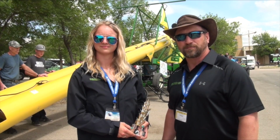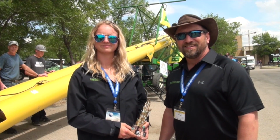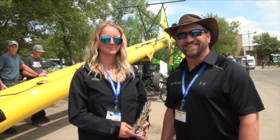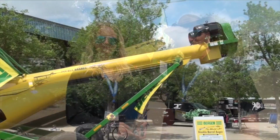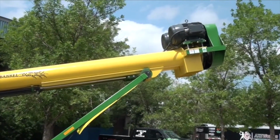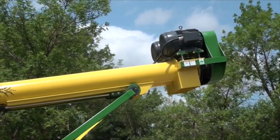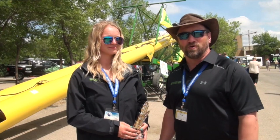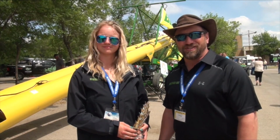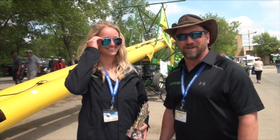So you have the redundancy built into the unit itself? Essentially, yes. So how does it work? Is each one on its own motor? Each one is driven independently by a 60 horsepower three-phase motor, and that allows you to run either the left-hand auger, right-hand auger, or both. And usually they choose both to get that big capacity out of there.